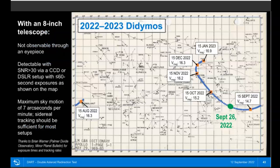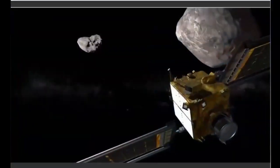If you have an observatory at your school or your backyard and a good telescope, you might be able to take some images of Didymos. It'll just be a dot. You won't be able to see much else. And sadly, you won't be able to see it with your eye and an eyepiece on a backyard telescope. But if you have a good camera, you might be able to do it. I think that was another little video.